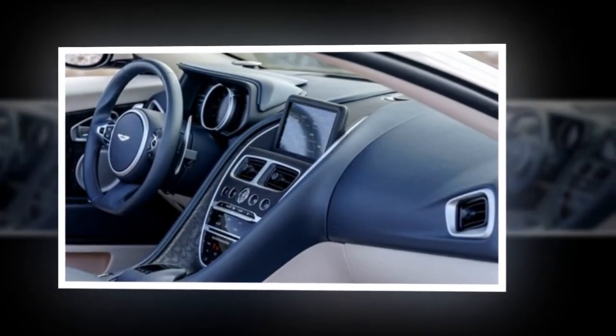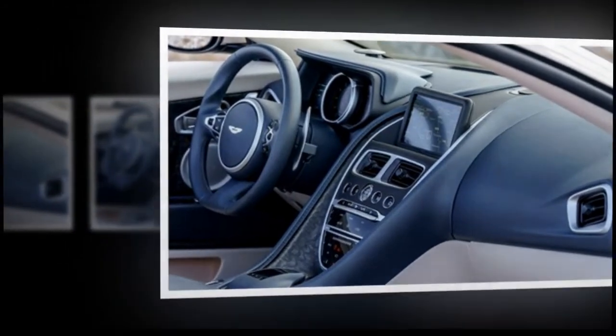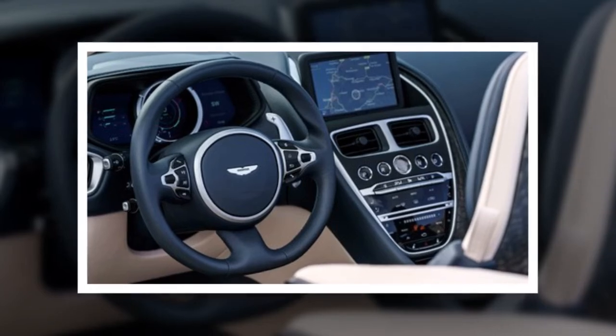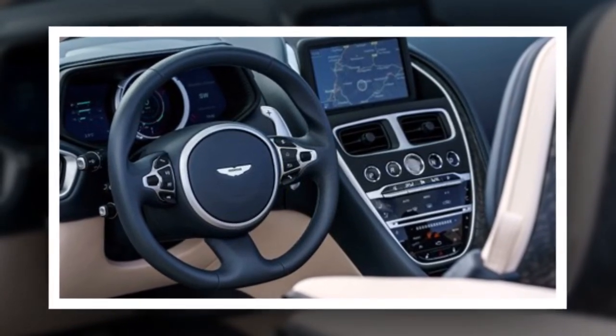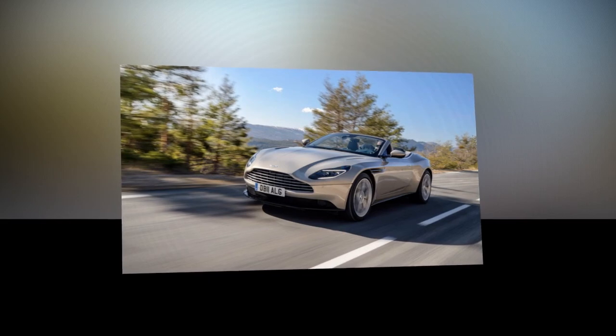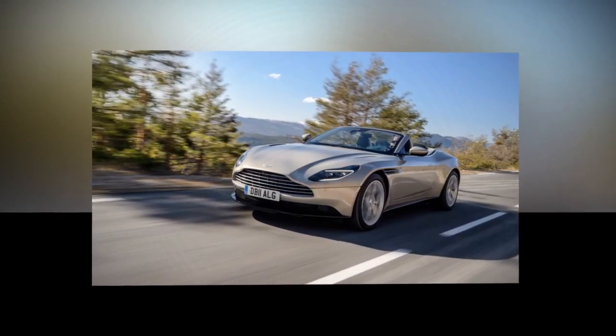If you'll regularly drive around with the roof down, buy it. British drivers probably won't, though, so think carefully before choosing the Volante over the coupe. The V8 coupe remains my favorite DB11, but I still covet a Volante.